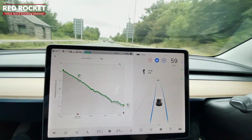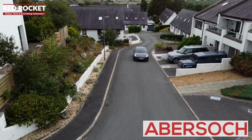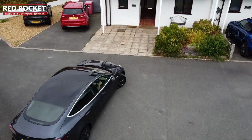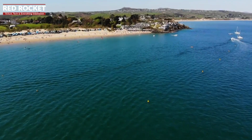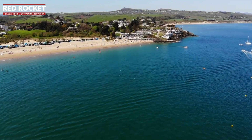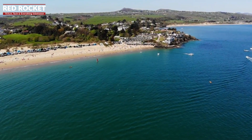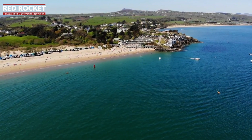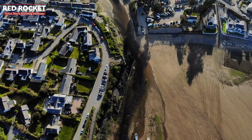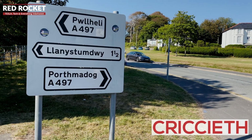50 miles later, we arrived. Abersoch is home to one of the most popular beaches across Wales on the Llyn Peninsula. Perfect for lounging on the beautiful golden sands, the sea also provides a first-class water sports venue right on your doorstep, making it excellent for windsurfing and sailing. We were here for a fortnight. If coffee bars, fine dining and boats and beaches is your thing, this is the place to come.